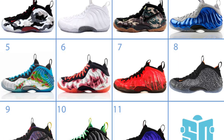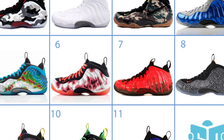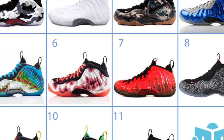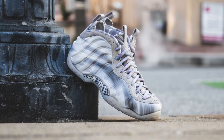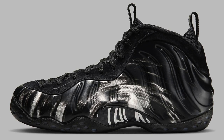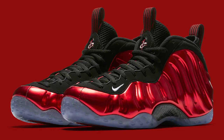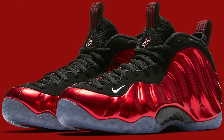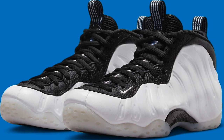Rightfully so, though. Bullshit after bullshit after bullshit. Don't bring it back until you finally get it right. But what did they continue to do in 2023? Drop more bullshit. Would a Foamposite ever make its return again? I don't know. We're getting a couple big releases this year, and hopefully the Foamposite can make its way back to popularity. But until then, the Foamposite is dead.